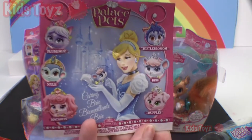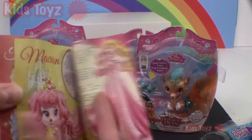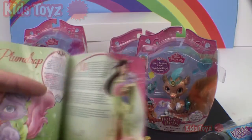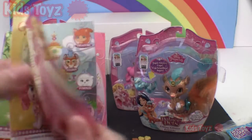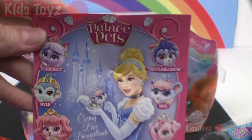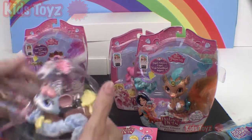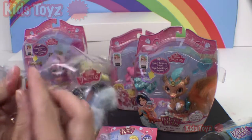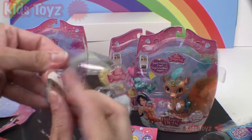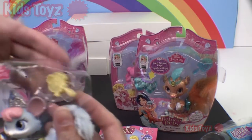So there is Cinderella. Aw. So you can see that this is a very nice book. And oh, it opens up there. So you can look at all the different Disney princesses and their Palace Pets. And of course, today we have Cinderella and Bree. So let's see Bree here. Oh, wow. She's actually really fancy. We'll get this out somehow. Oh, there we go. And there she is, and she has a beautiful hairbrush too.